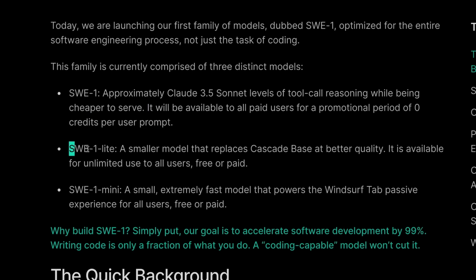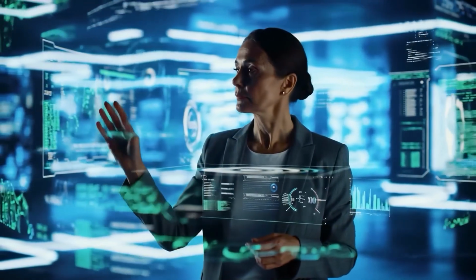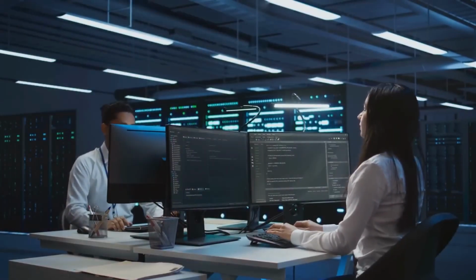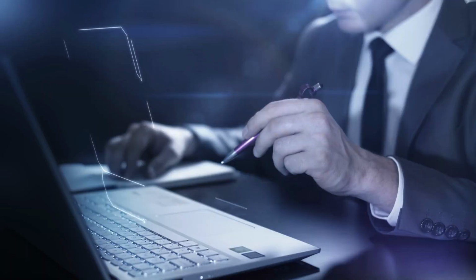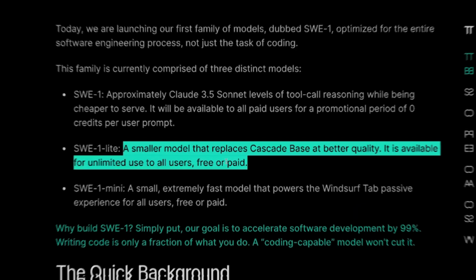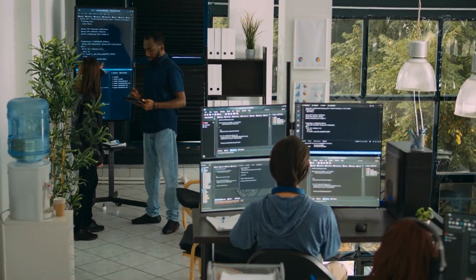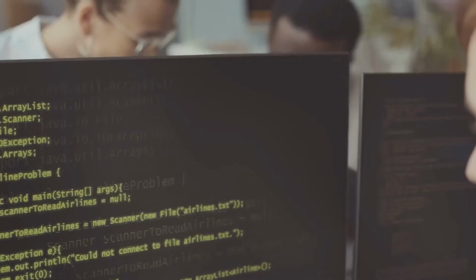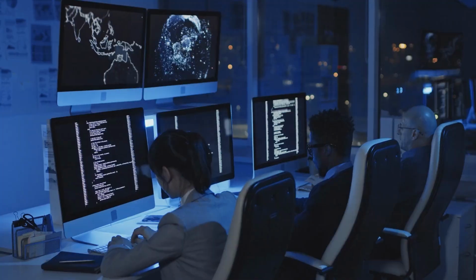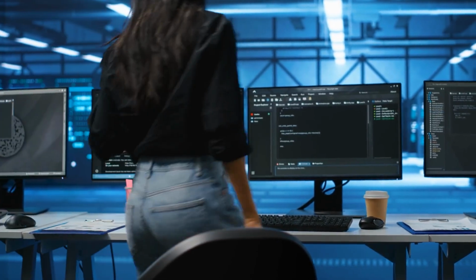Then there's SWE1 Lite, a smaller yet still capable model that replaces Windsurf's previous Cascade-based model. It's available to both free and paid users, providing a more accessible option while still benefiting from the new training architecture. SWE1 Lite handles shorter, more immediate tasks like inline suggestions, refactoring assistance, or lightweight code completion. Finally, the SWE1 Mini model powers passive predictions within the Windsurf tab interface. It's designed to offer continuous, unobtrusive support during development without demanding explicit prompts. This version is available for unlimited use by all users and is optimized for speed and efficiency rather than deep reasoning.